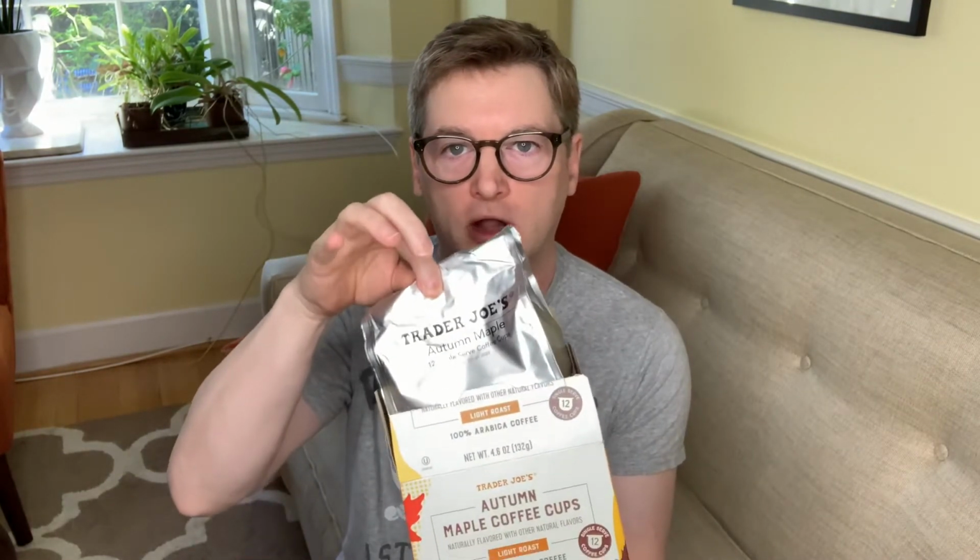But first, they come 12 in a box, and they come in this little nice foil envelope to keep them fresh. You got to remember, some of the Trader Joe's, or I think maybe all of the Trader Joe's K-Cups, are more like these little pods with mesh bottoms. This little envelope keeps them nice and fresh because you can close it up really nice and easy like that. I think this was about $5.29 at Trader Joe's. So pretty good deal overall for any type of K-Cup box of 12.